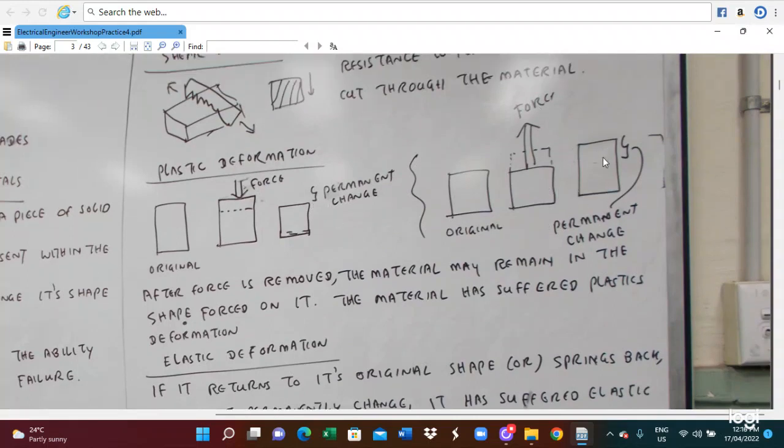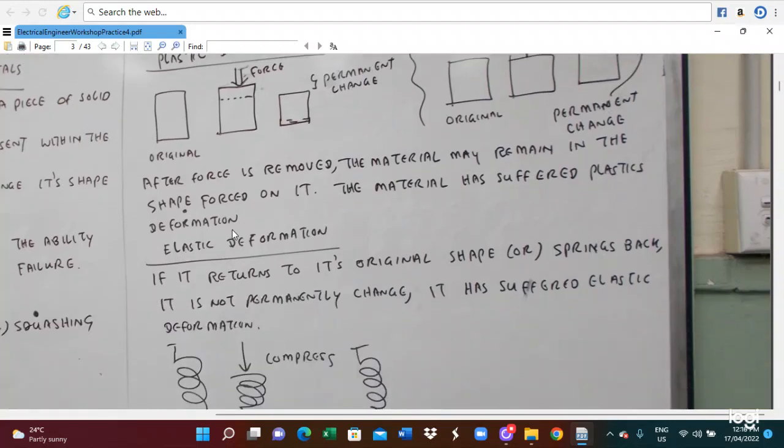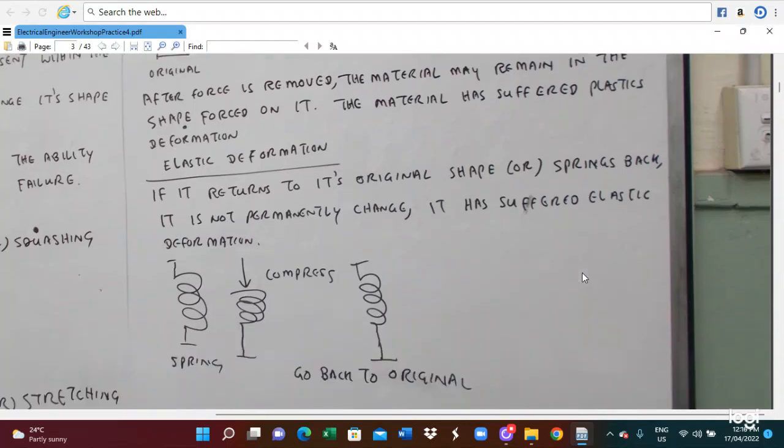After the force is removed, the material may remain in the shape the force gave it, so the material has suffered plastic deformation. If it returns to the original shape or springs back, it is not permanently changed, so this is elastic deformation. Especially a spring: when you press the spring, it will compress, but after you remove the force, it goes back to normal. So this is elastic deformation.